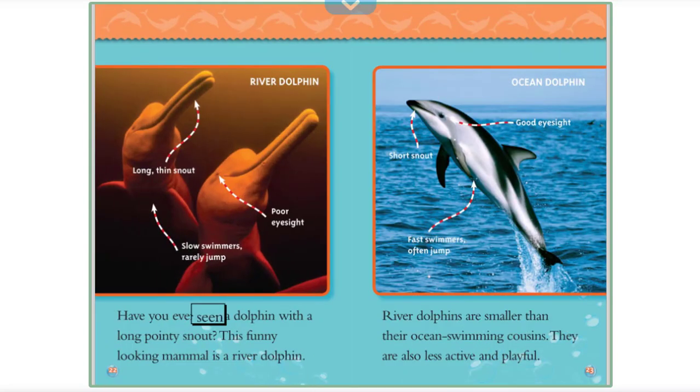Have you ever seen a dolphin with a long, pointy snout? This funny-looking mammal is a river dolphin. River dolphins are smaller than their ocean-swimming cousins. They are also less active and playful.